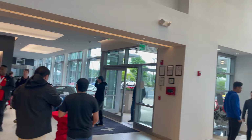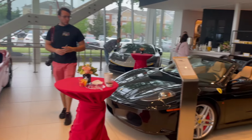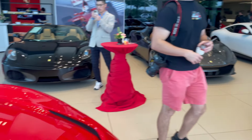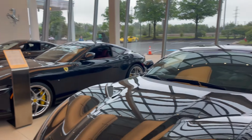And the showroom is now open, so we can take a look at some of the fantastic examples of Ferraris that they have here in the showroom. 812s, F8s, Romas, SF90s, F430s, Spiders, Coupes.